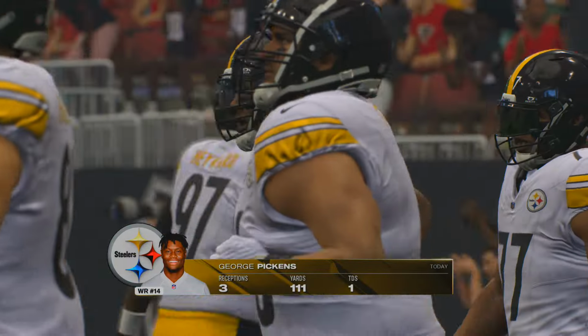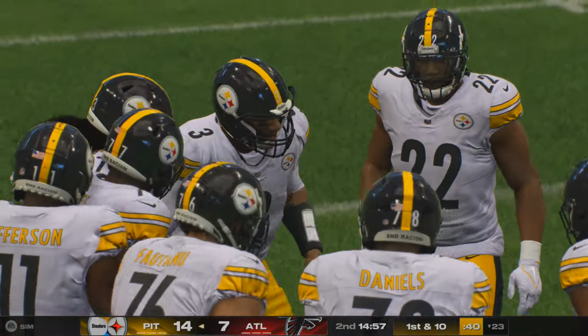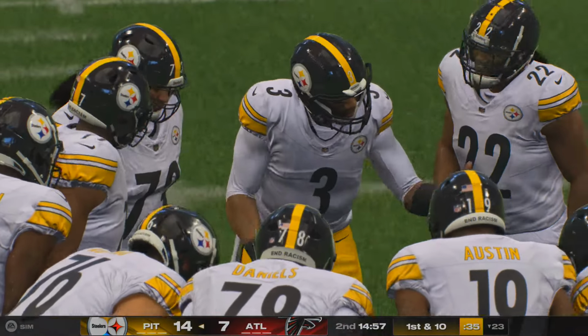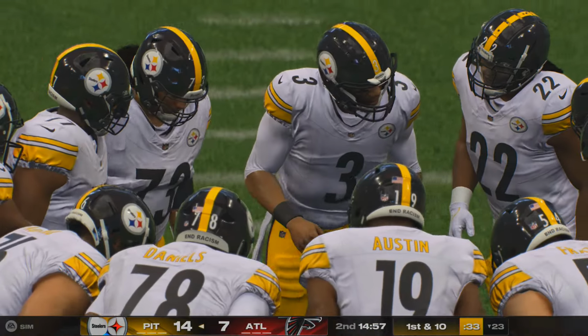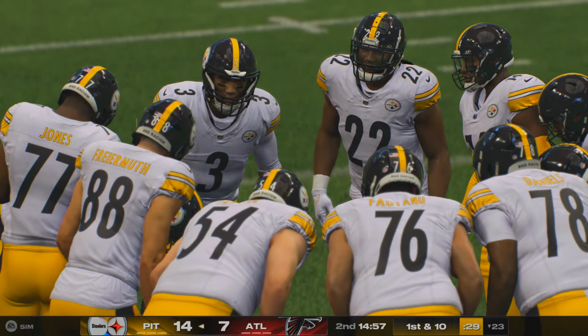George Pickens and the Steelers headed back out for another series, making his presence felt early in this one. First half, already over the century mark. How about the yards per completion, too? That's a pretty darn good number there. Number of catches, but he's shredding defenses, getting big yardage with each and every one of them.